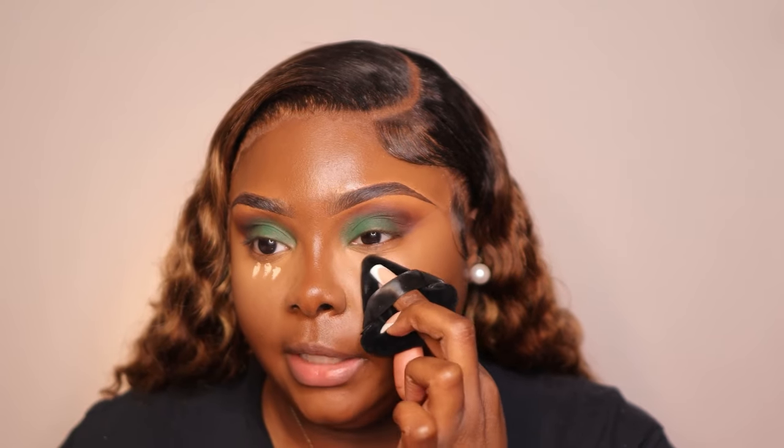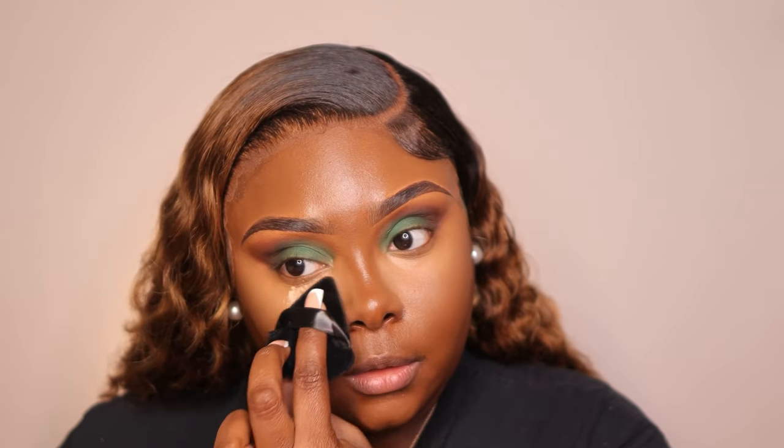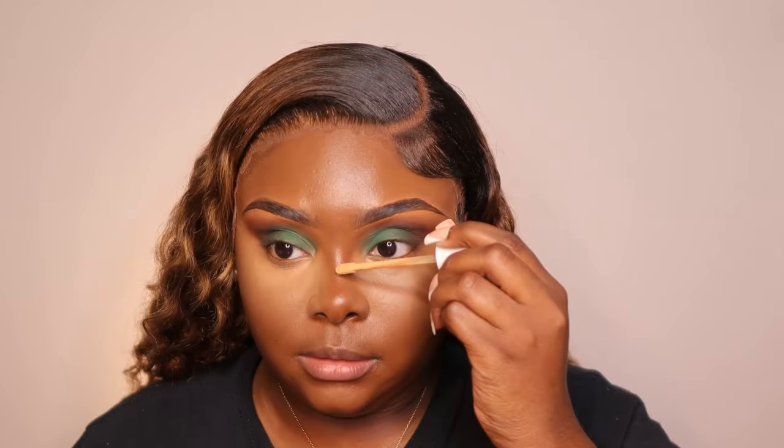But if you're a beginner, I don't recommend that you do this, okay? Baby steps at a time. Go 1 to 2 shades lighter, but this right here is going over. But I've been doing my makeup for a little second, y'all. It's been a couple of years, okay? So I know a little thing or two, okay? I look so crazy right now, but trust the process. I'm gonna take this little dot and put it right here on my nose and use my finger to drag it down.